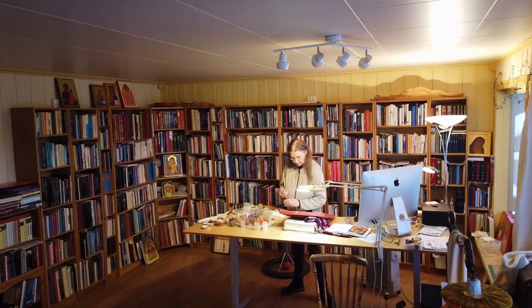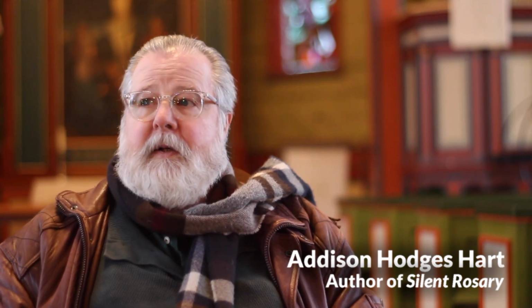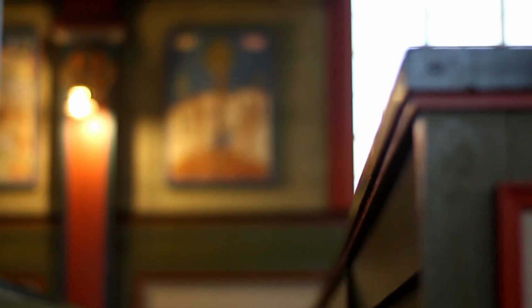I love iconography to begin with. It's a magnificent art form, and I think she does a very interesting and unique style, bringing lots of, say, the colors and the things that seem to come from the Norwegian cultural background. So you get lots of bright reds and blues and greens, sort of like the interior of this church, you know, brought into the iconography. So yeah, I've been a big fan, so to speak, for a long time of the work she does.